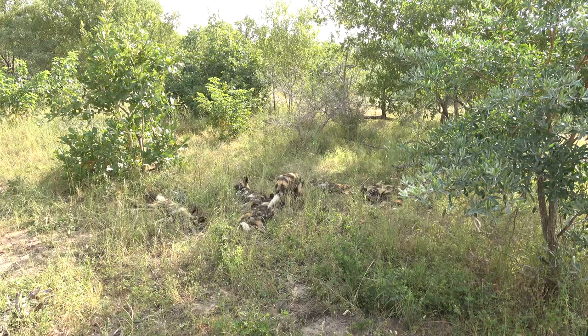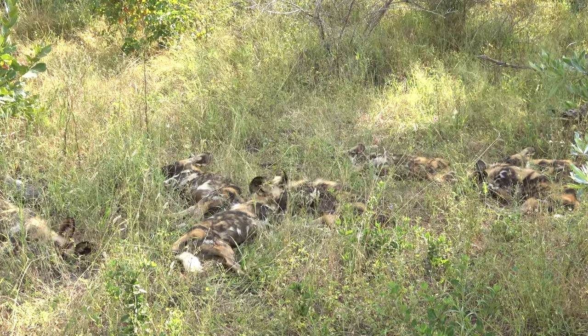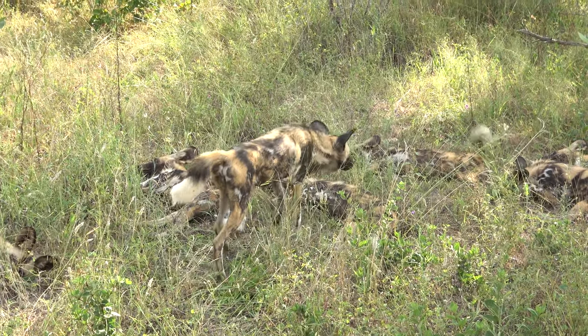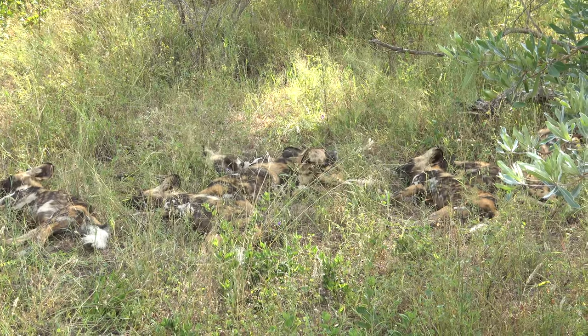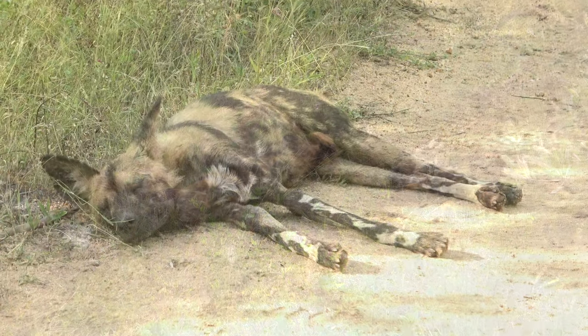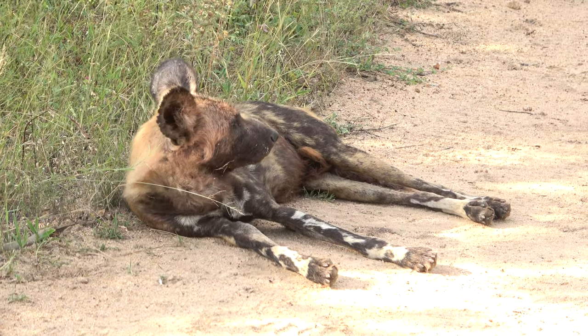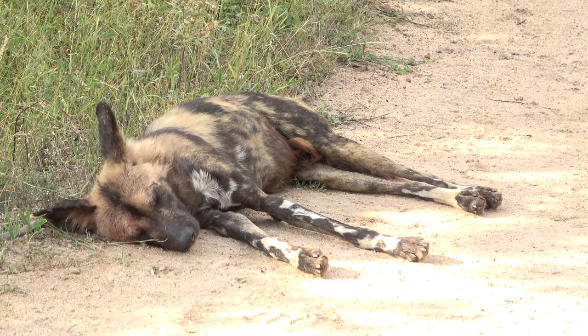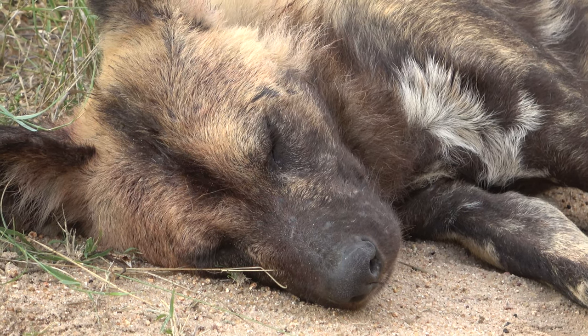So for those of you who may know the dogs in this area, this is the Investec pack. There should be 18 animals in this pack. We haven't seen what they call the Sand River pack for a while now. These guys have moved in and they're becoming a prominent sighting on the reserve.